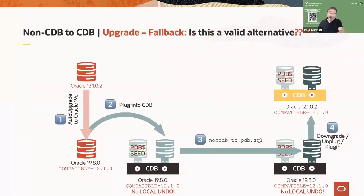And the multi-tenant team proposes this as a fallback, and I know this looks hell of complicated, but the essence of that slide is that all my CDBs have compatible 12.1.0. So I'm upgrading a 12.1, I'm plugging it in, and they say, if you need now a fallback, then you can, on the right lower corner, we are now in 1980, fully plugged in, but with compatible 12.1.0.